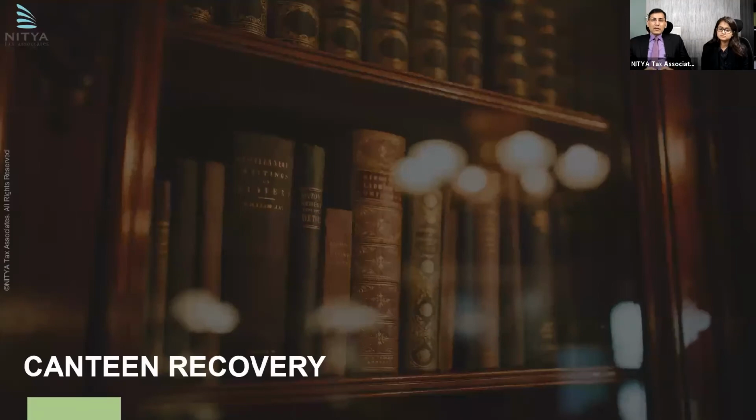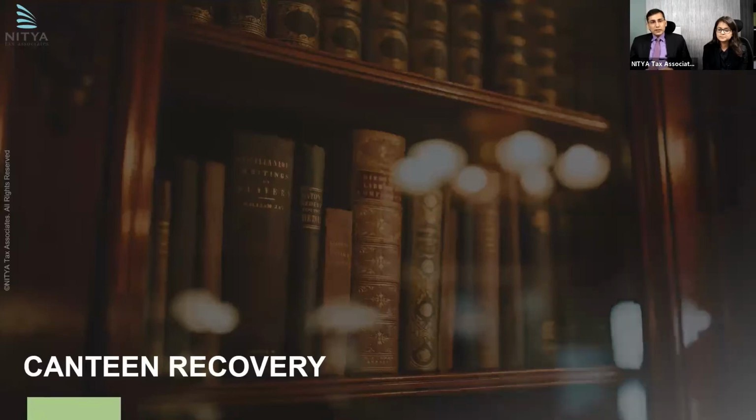Now coming to the canteen recovery. This is one of the issues which has assumed a lot of dispute, even though in our view the disputes do not exist, but due to certain advance rulings, these disputes have come up. This issue has attained multiple dimensions in recent times, starting with whether ITC is available or not. Secondly, whether it constitutes a supply from employer to employee. And thirdly, if the employer is making some recovery on account of that, on what value GST is payable. So we thought that for the benefit of participants, we'll cover this issue holistically.